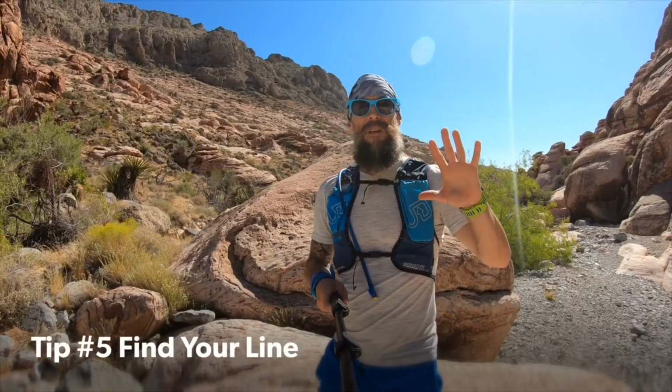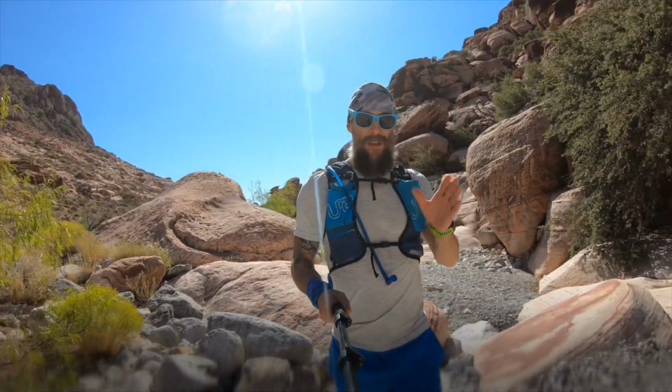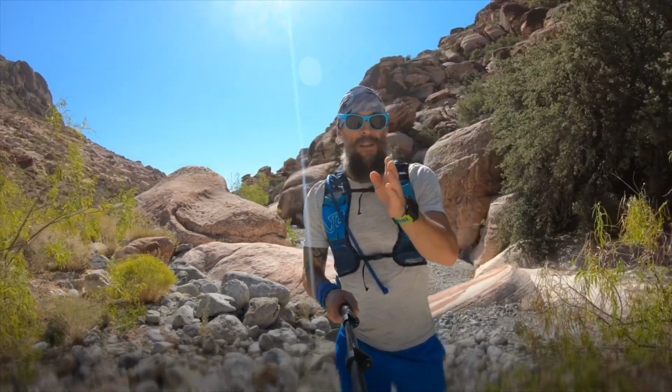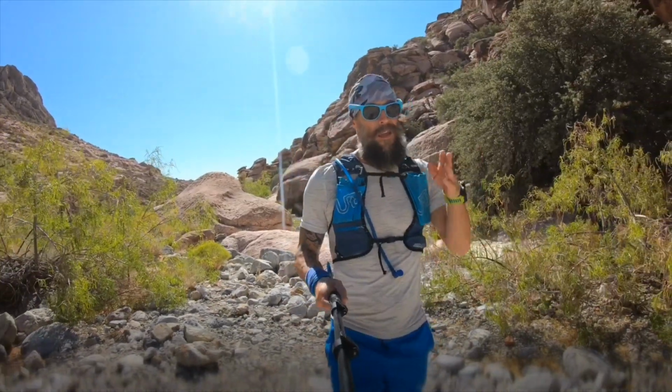Tip number 5 is find your line. As you approach a technical stretch of trail, try to get a look ahead of time and find the path of least resistance through the rugged terrain and the obstacles, and then follow that line as you run through it. You may have to change your line as the terrain changes and you run through it, but the idea is to sort of have a plan of which way to go.